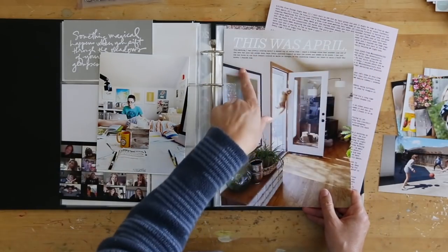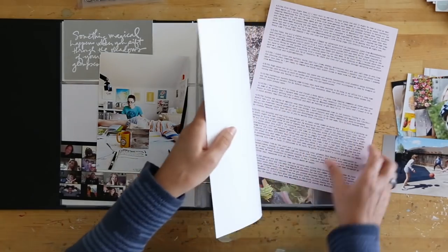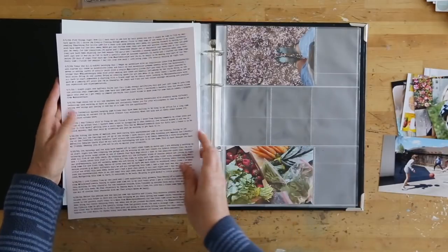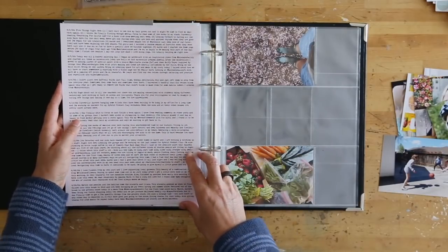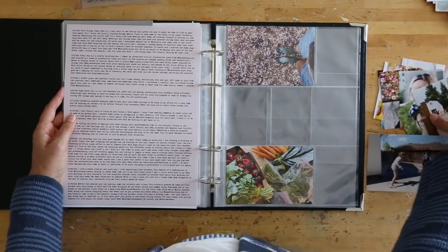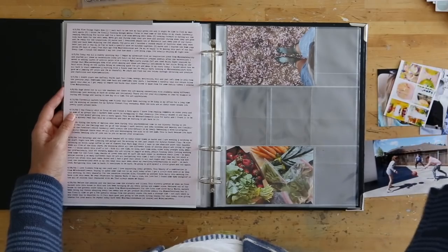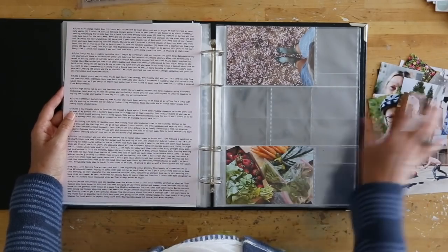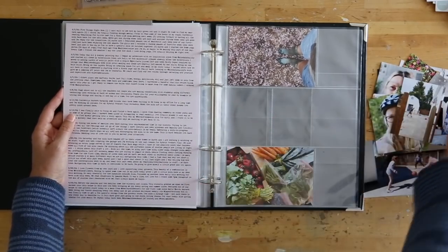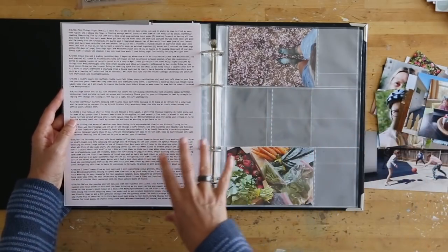So I added just word art on the top. I added my caption that was from Instagram. And then the other thing I decided to do, when I was looking on Instagram, was that many of the photos that I have here, 3x4 and a couple 4x6s to add into this Project Life for April, are from Instagram, and they had captions with them.